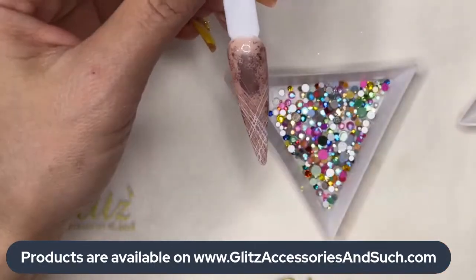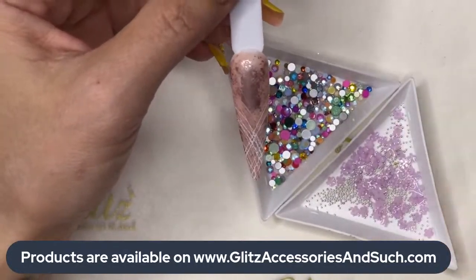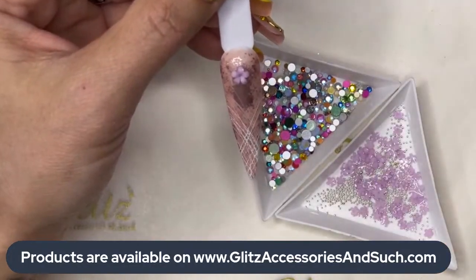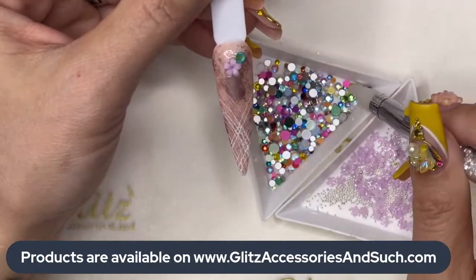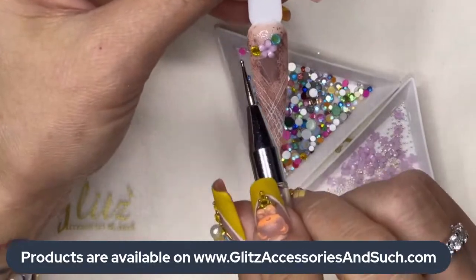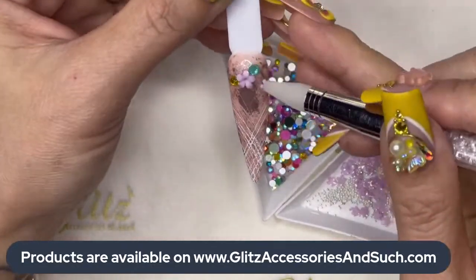All right, so I'm going to go this way. And with this, I'm going to do it just randomly. Like one. You know what? That patch of foil is really cute, nice. It's just like making it different. So I'm going to do random, like down like this. And you let me know.